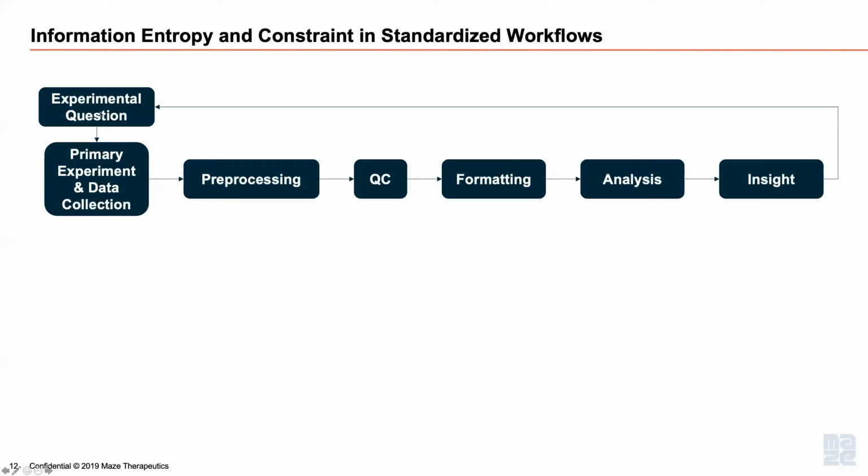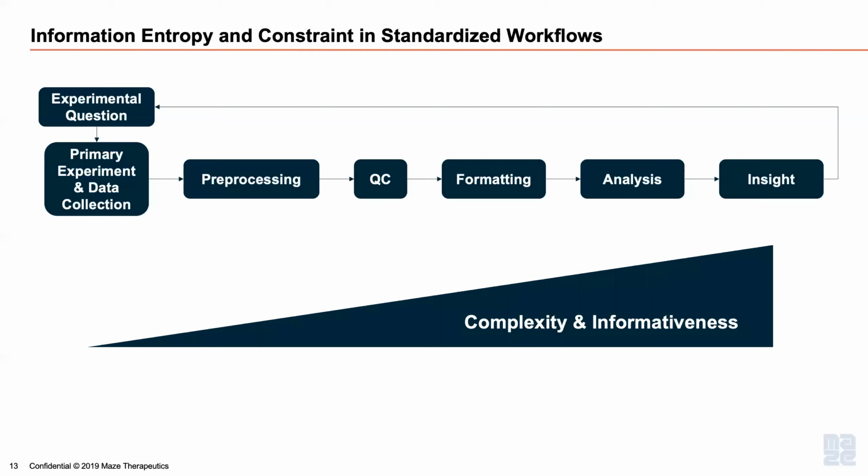And you can probably also appreciate that as technology advances, these experiments get much more complex, the pre-processing steps get much more complex and nuanced, the QC becomes much more complex, et cetera, right down the line. Basically just introducing a huge amount of difficulty for a human to understand exactly what happened when they performed their experiment. And the way that I like to think about it is that there's this kind of gradient of complexity and informativeness that you're producing through this process.